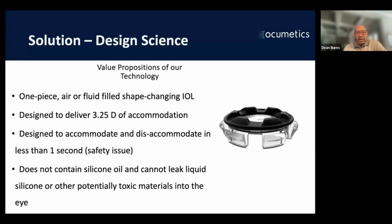So what is this technology able to do? Well, it's a one-piece air fluid shape changing IOL. With the design of the IOL on the bench, we were able to get it to 12 diopters worth of accommodation, but we know we can't put 12 diopters of accommodation in the eye. So we changed the shape factor to get it down closer to what we believe the eye will tolerate, which is 3¼ diopters worth of accommodation.